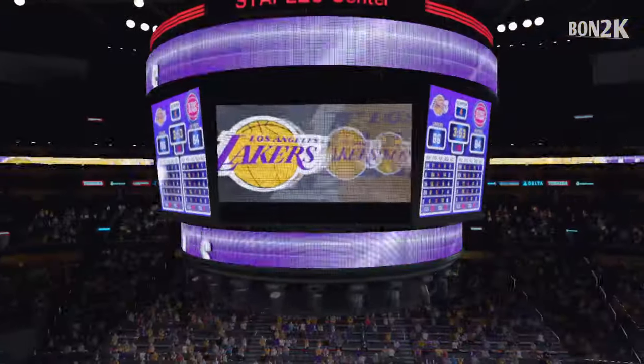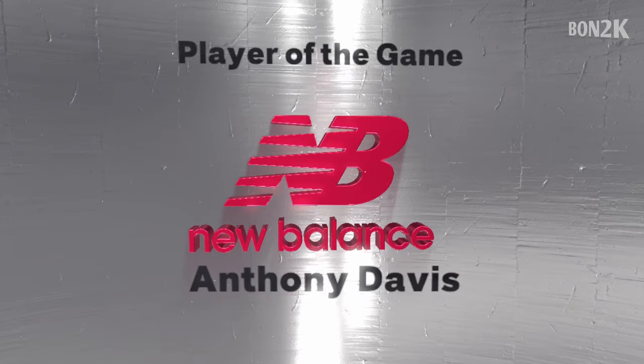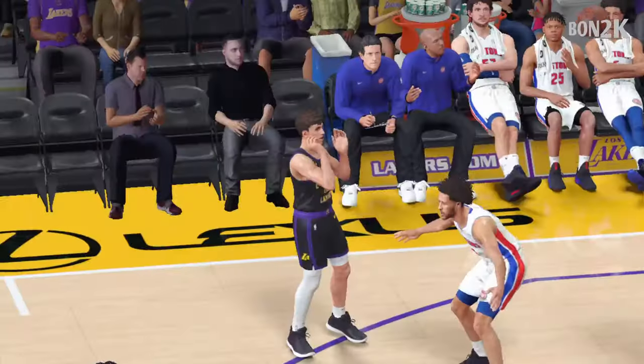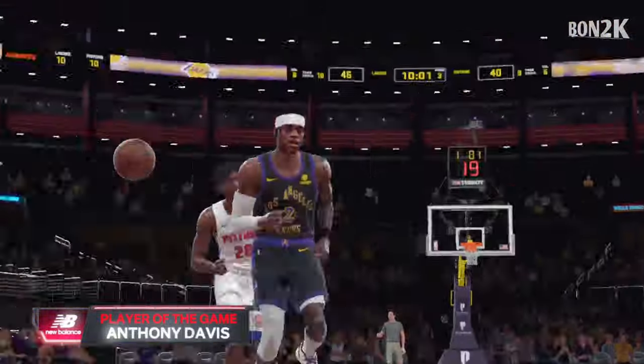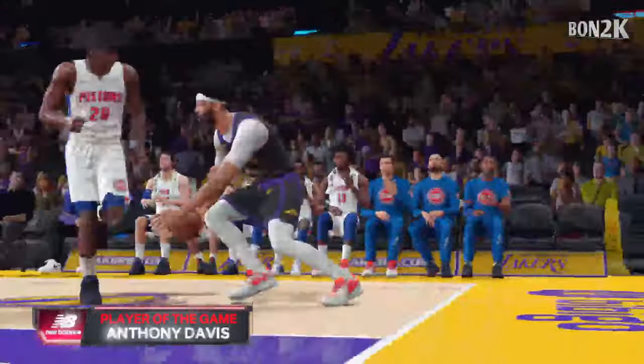And now let's take a look at the New Balance player of the game, Anthony Davis. And his focus, guys, has been laser sharp, and his touch from the field, flawless. The teammates have worked hard to get him the ball in some good positions, and boy, has he rewarded them with a spectacular shooting performance. Great call to keep running all those sets for him.